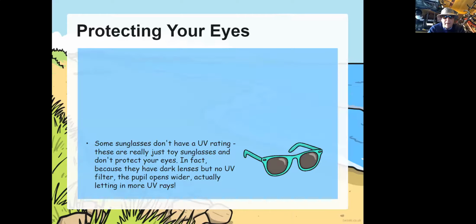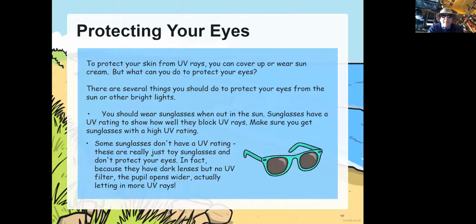So, protecting your eyes. Protect your skin from ultraviolet rays. You can cover up, so you can wear clothes, or you can wear sun cream. But what can you do to protect your eyes? There are several things you should do to protect your eyes from the sun or other bright lights. You should wear sunglasses when out in the sun.